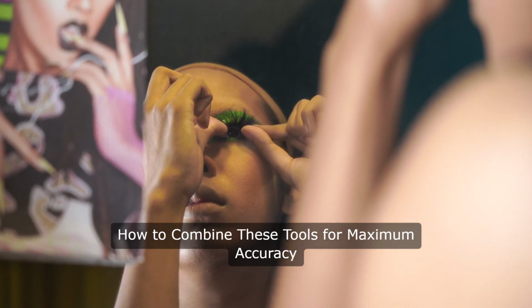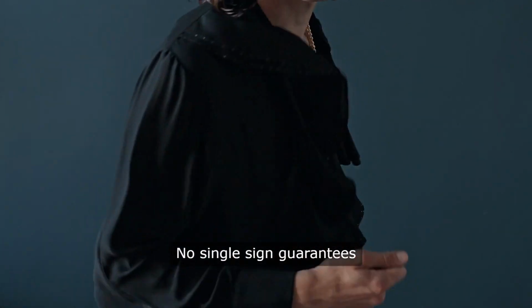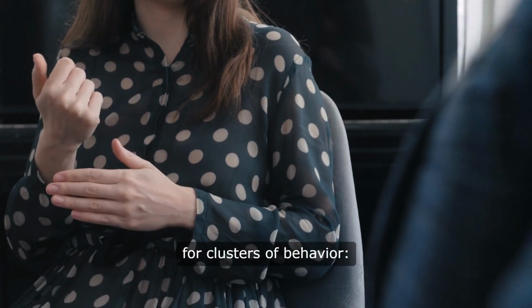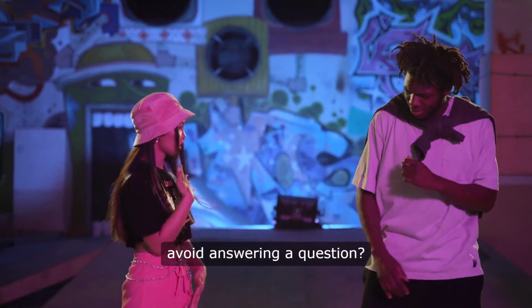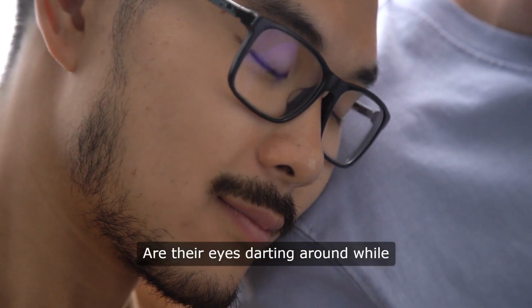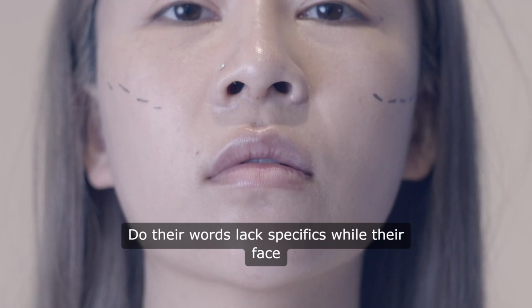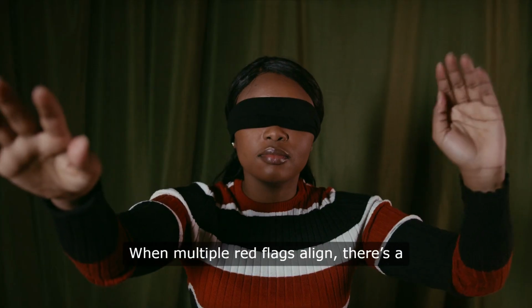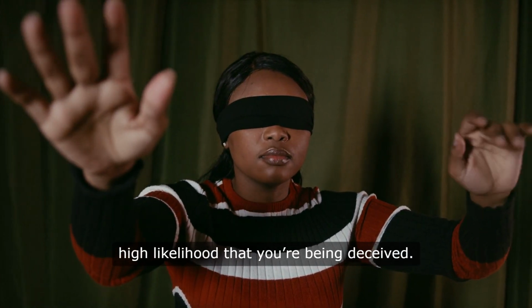How to combine these tools for maximum accuracy. No single sign guarantees that someone is lying. However, the key is to look for clusters of behavior. Does their tone shift as they avoid answering a question? Are their eyes darting around while their body language becomes rigid? Do their words lack specifics while their face shows microexpressions of fear or contempt? When multiple red flags align, there's a high likelihood that you're being deceived.